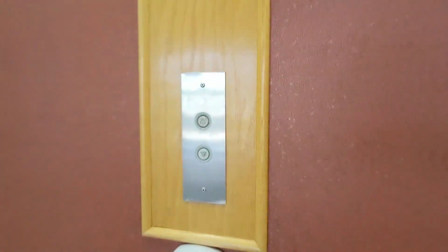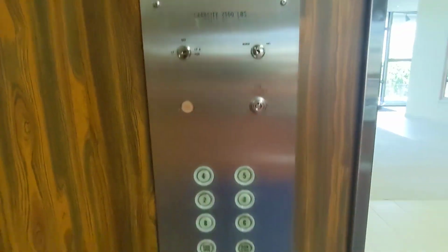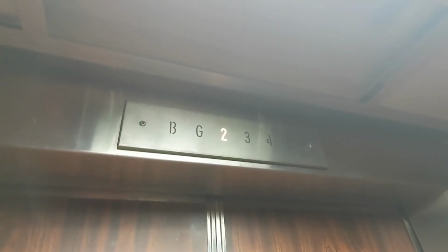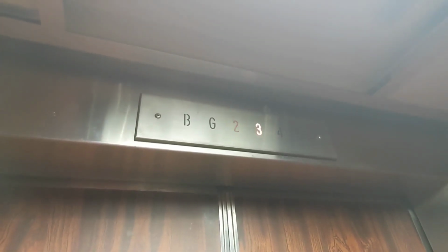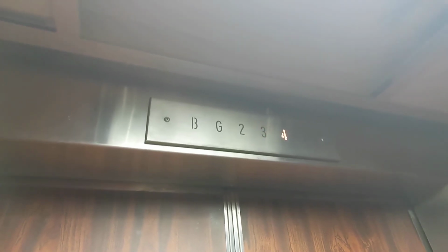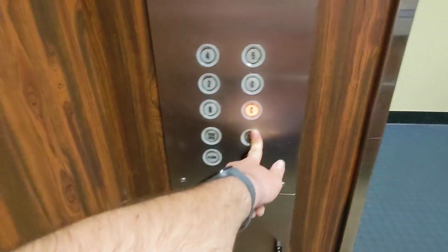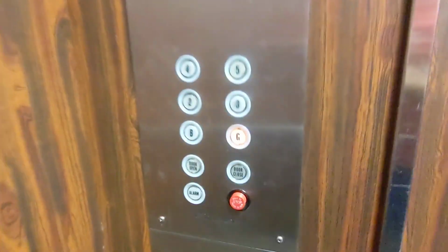Danbury Executive Tower in Danbury, Connecticut. Check this out. Completely lit buttons over here. Original armor elevators. Let's go to 5. These things fly. Interesting light fixture. Watch the button go out this time.